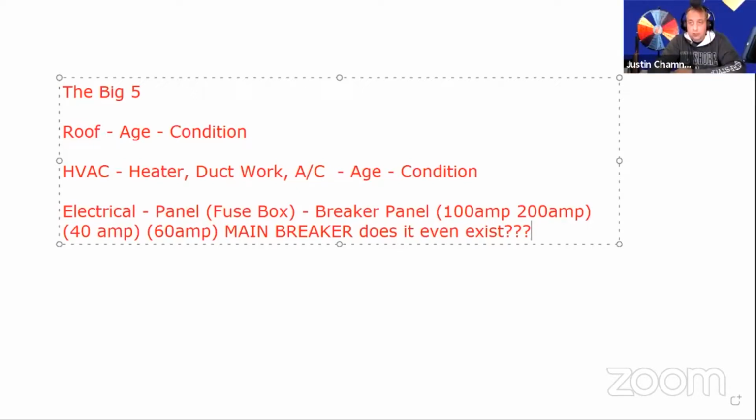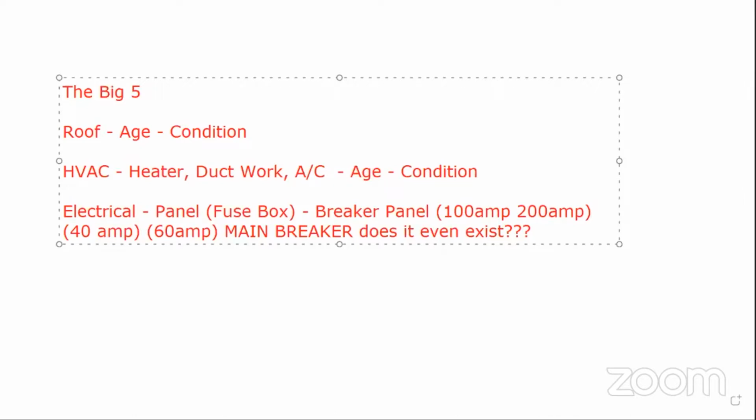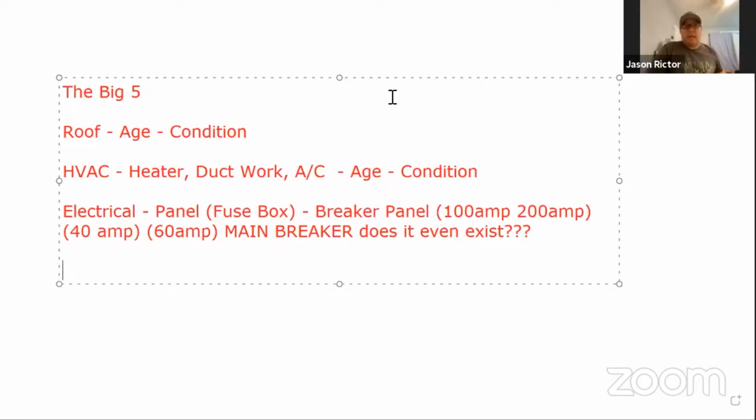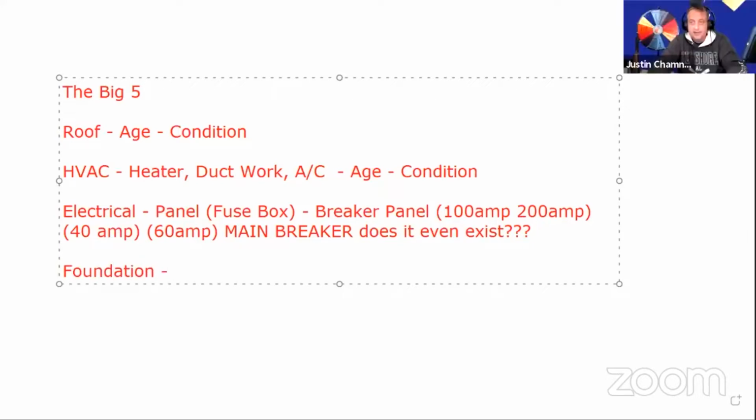But what if I find a box that doesn't have a main breaker? It just has two rows of breakers, but there's no single breaker at the top that controls all of them. Have you ever seen a box like that? I've seen many of them. That is almost always a 40 amp or 30 amp or 60 amp, some kind of low amp deal. A lot of times it's the gauge of the wire. You can tell the capacity the wire is able to carry.